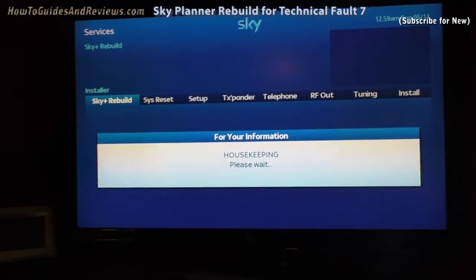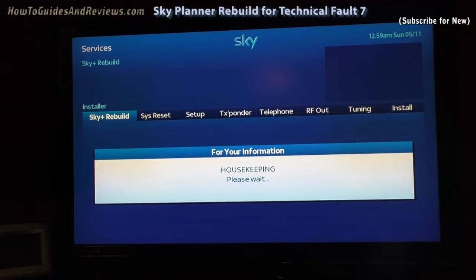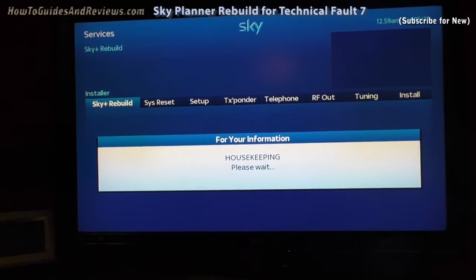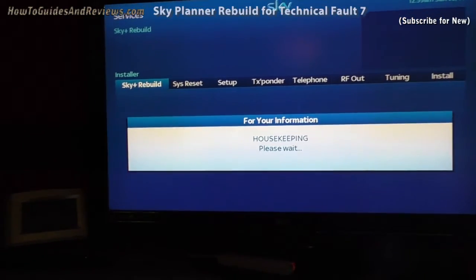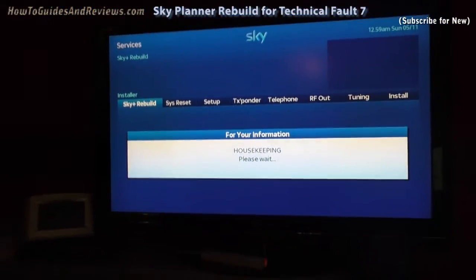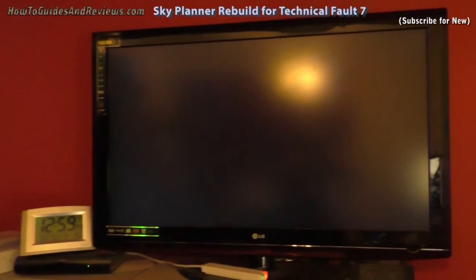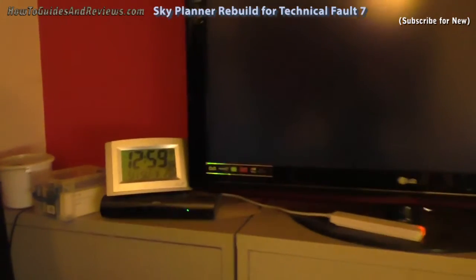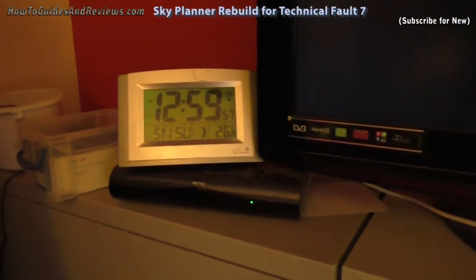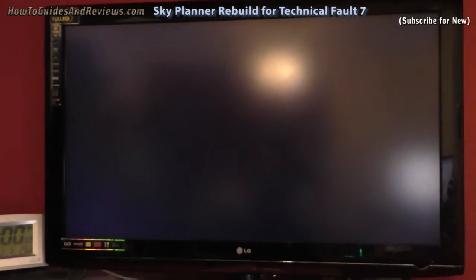Now what it will do is reboot the system and go into standby mode, and that's where you should leave it for at least 5 minutes, but preferably 10, because the hard drive is spinning while it's in standby mode, which I presume is sort of defragmenting the hard drive. So don't switch it back on. Instead wait. Give it a good 10 minutes.